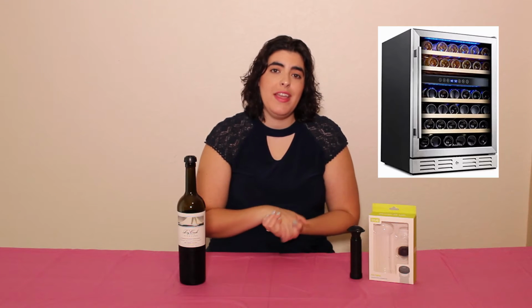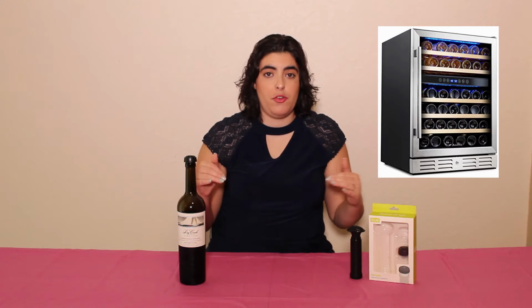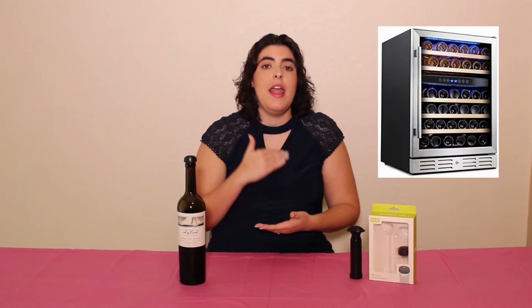Now with your condenser, it's going to be a little louder. You're going to have to do maintenance intervals. However, it's going to have a more consistent temperature. It's going to be exactly where you set it every single time. So we know what temperature we want to keep the wine at.